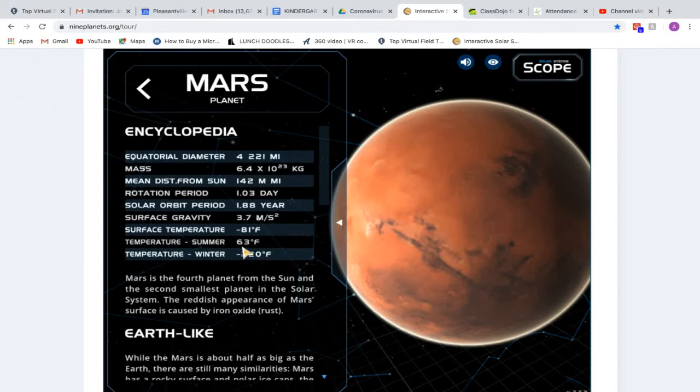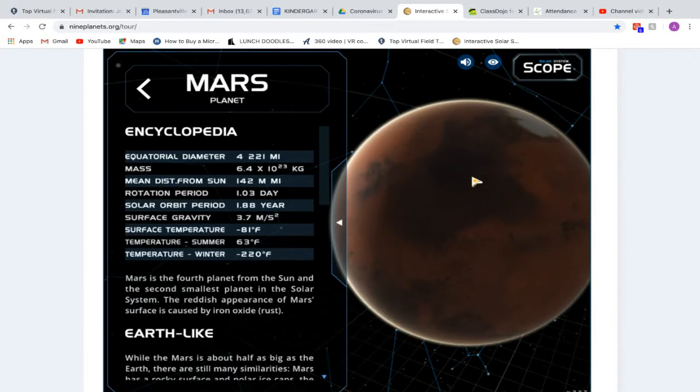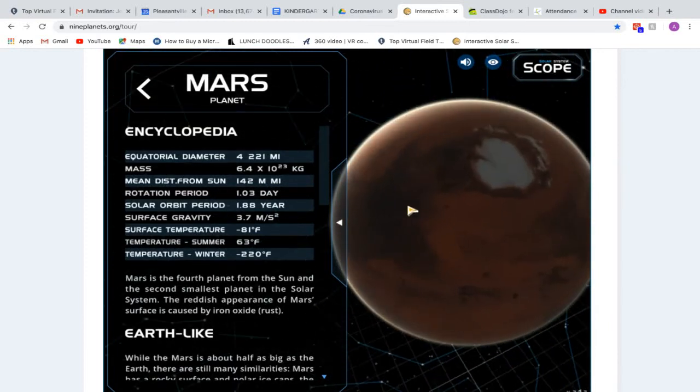It says its summer temperature is 63 degrees, which is pretty cool. And the winter, so when it's super dark on it, it's below zero. It's that cold. It's minus 220 degrees Fahrenheit. Super duper cold.